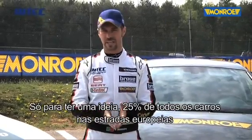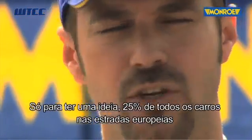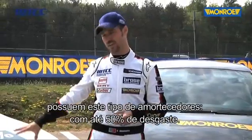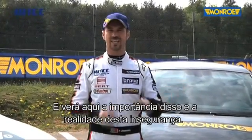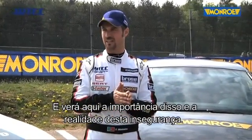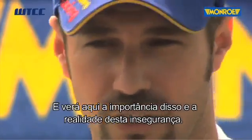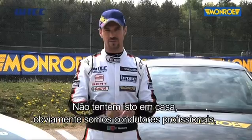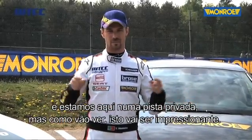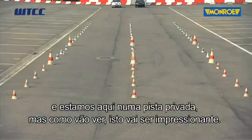Just so you have an idea, 25% of all the cars in Europe on the road have this kind of shock absorbers, up to 50% usage. And you'll see here the importance of that and the reality of this insecurity. So do not try this at home, obviously. We are professional drivers and we're here on a private track. But you'll see this is going to be very impressive.